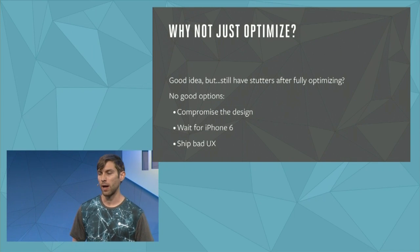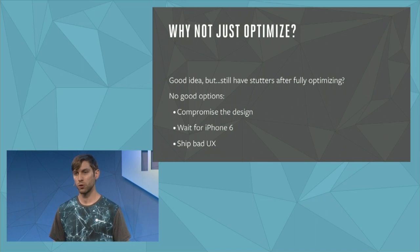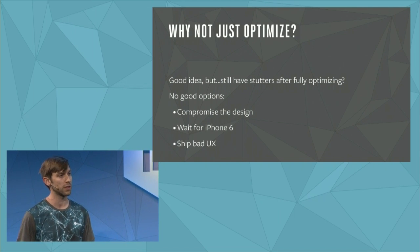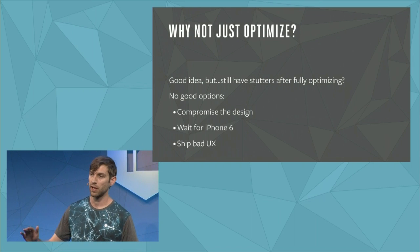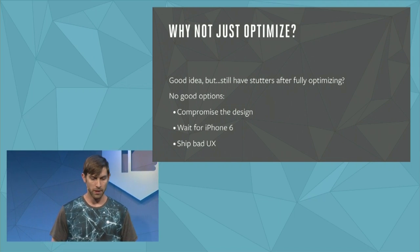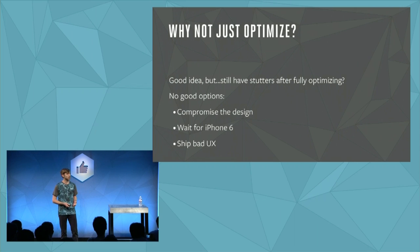So why can't we just optimize all of these things? That's a great idea, and you absolutely should do that. But what happens if your app still stutters after you've reached the long tail where it becomes much more difficult to get additional performance gains? Typically, you have no good options. You can make the design simpler, you can wait for newer hardware to come out, or you can ship a bad, suboptimal user experience. This is exactly where we found ourselves with Paper.